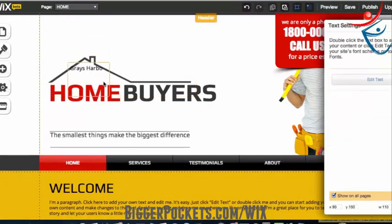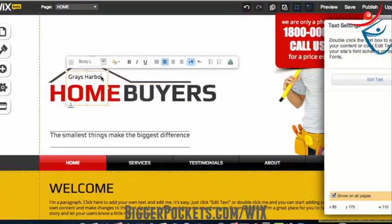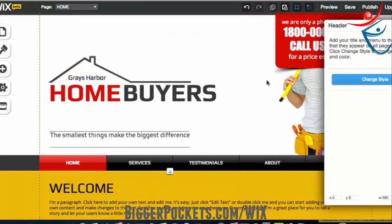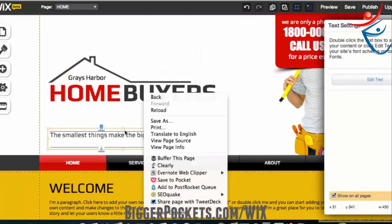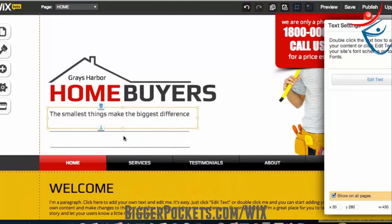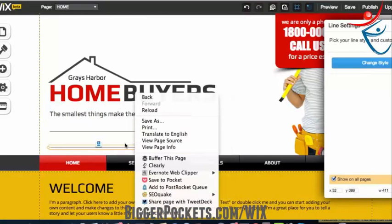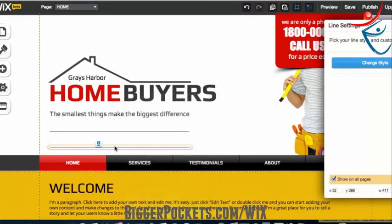I can move this around a little bit. Grays Harbor. I probably want to say Grays Harbor. And maybe I want to go a little bigger with that. What do you think? Maybe go to headings. Yeah, that's a better one right there. So let me expand this a little bit. And there we go. Now we got Grays Harbor home buyers. I like that. This down here is kind of awkwardly down low, so I'm going to raise this up. And I'm going to change the words on that obviously as well. But I can work on that later. I don't want to bore you all day here. Yeah, come on. There we go.